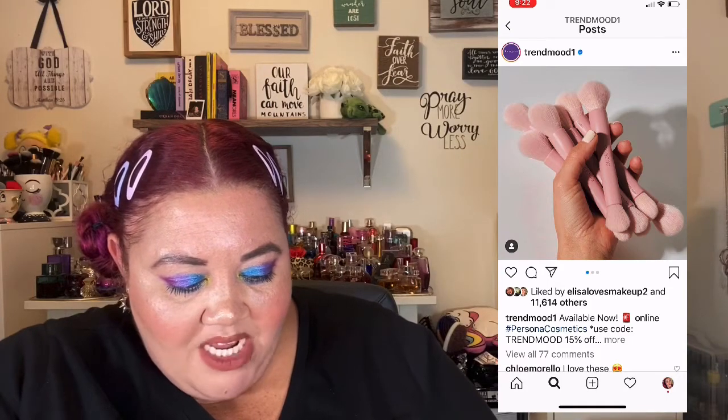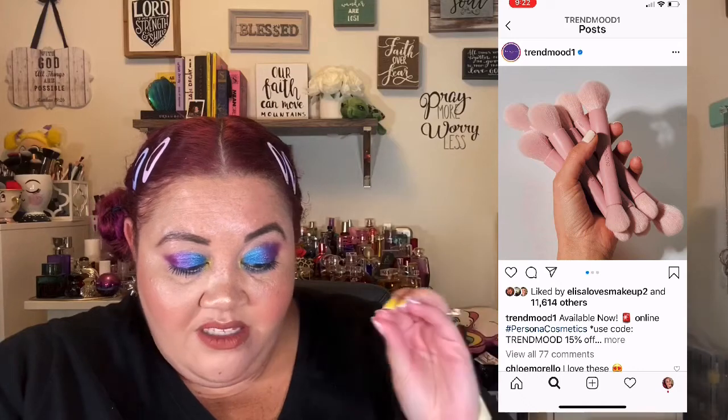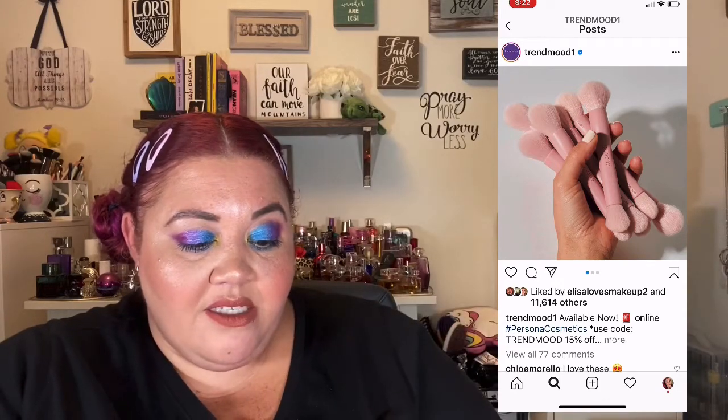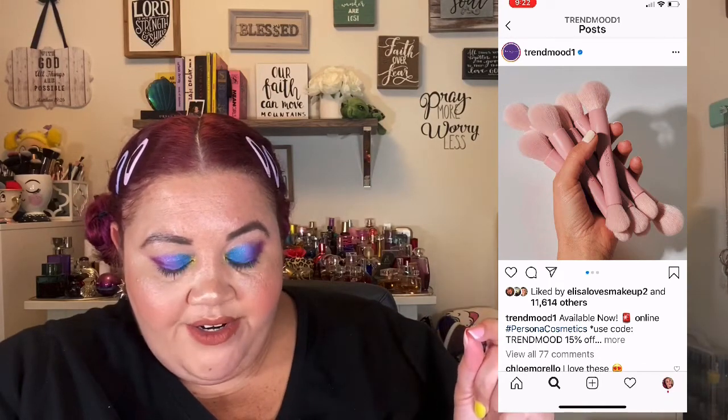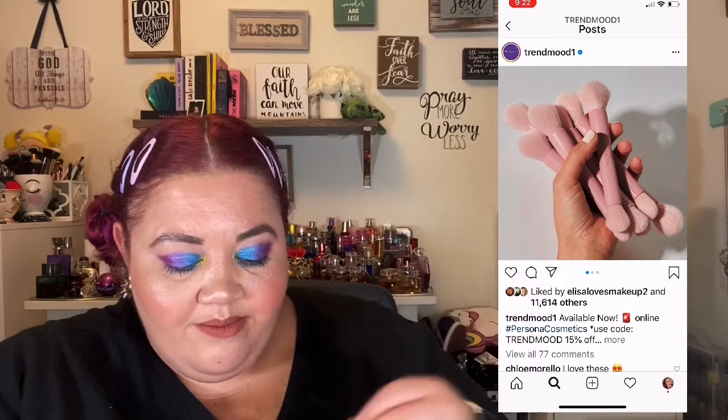It looks like there are also a few other things besides that dual-ended brush here. I'm not sure if the brush is what is new, but they're also showing some blushes and a bronzer, smashed up bronzer, just showing you what they can apply with these dual-ended brushes. Brands, if you ever see this video, no one wants a double-ended brush, okay? It's not a thing. Stop trying to make it a thing.